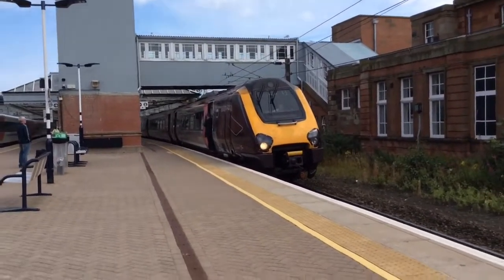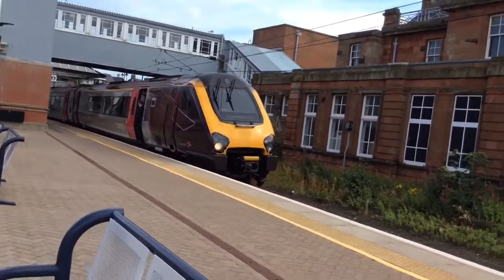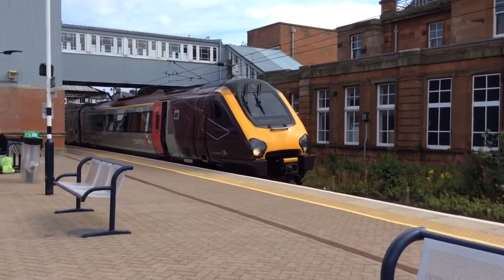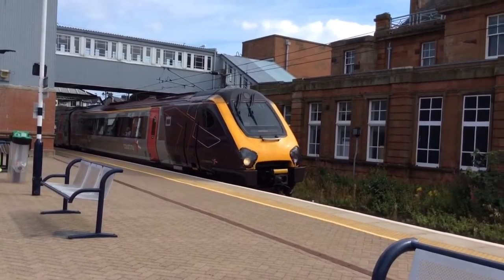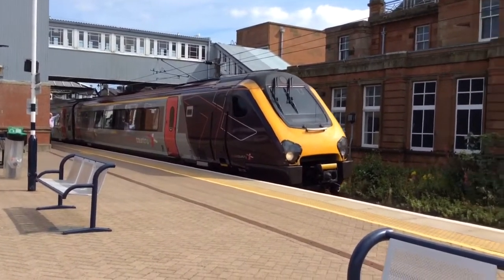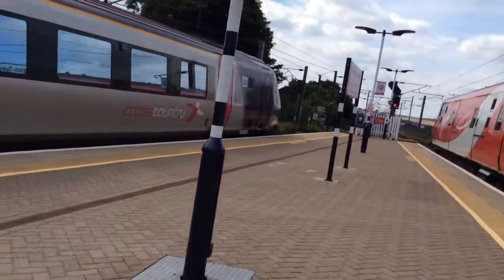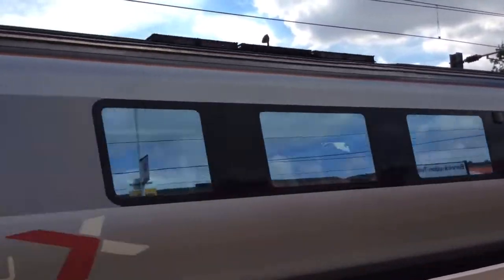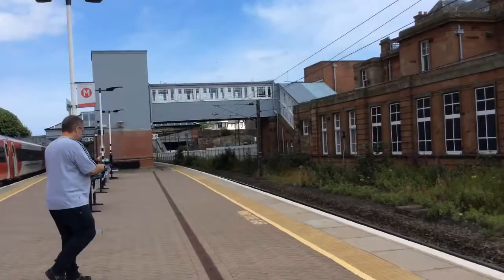About to leave off platform number 1 at Berwick upon Tweed will be your 11:49 1V61 CrossCountry service from Aberdeen to Penzance. 2:35 to Penzance. Passing through platform 1 at Berwick upon Tweed.